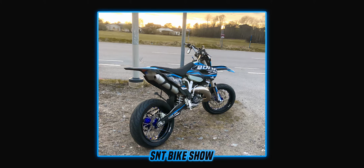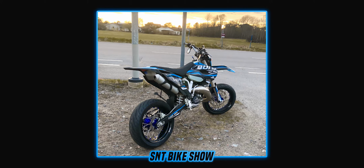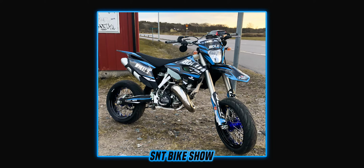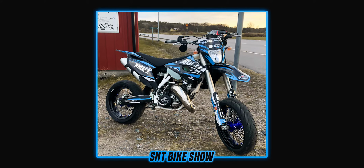But overall, you did a great job with this bike, matching all the colors and making it work together. Blue is a really nice color scheme, and you definitely made a good job complementing that with the black and white look of the rest of the bike, with the frame and everything like that. And the Bold graphics kit always looks so good. Bold Designs definitely know what they're doing when it comes to graphics, and this bike is no exception. Thank you so much for sending it in to the SNT Bike Show.